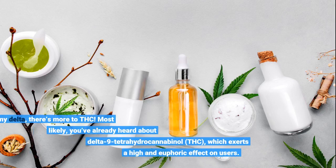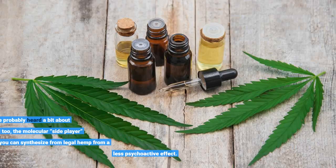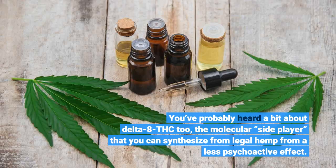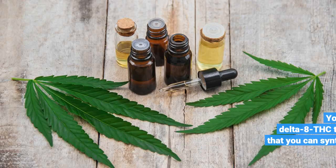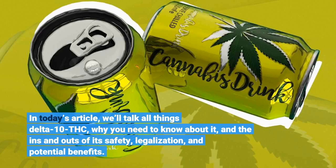Oh my Delta, there's more to THC. Most likely, you've already heard about Delta-9-tetrahydrocannabinol, THC, which exerts a high and euphoric effect on users. You've probably heard a bit about Delta-10-THC too, the molecular side player that you can synthesize from legal hemp, with a less psychoactive effect. In today's article, we'll talk all things Delta-10-THC, why you need to know about it, and the ins and outs of its safety, legalization, and potential benefits.